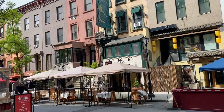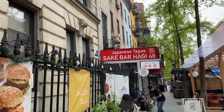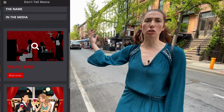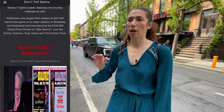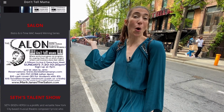Any type of food that you want, you can get. And there's also really iconic venues, such as Don't Tell Mamas, which I am standing in front of right now. This is a cabaret venue. You will see famous stars performing there. You will see up and coming New York talent performing there. It's super fun. You can go there late at night for a late night drink, or you can sit down and have a meal and watch a whole show.